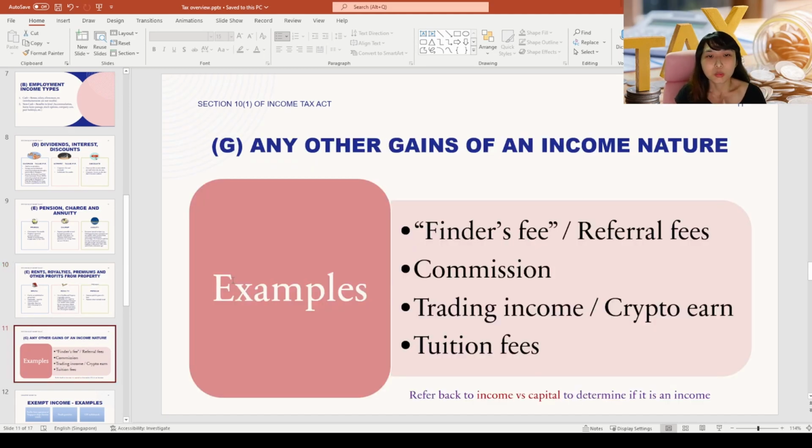Okay, next we move on to section G, which is the catch-all section. The catch-all section is technically every single thing you can find. It is actually taxable, like finder's fee, referral fee, commission, and trading income. Trading income can be from your stock selling, all these buy and sell options. Obviously, if you buy and sell options it is trading, right? It's not for capital gain. So all these are actually taxable.